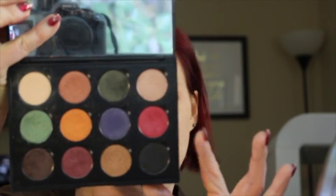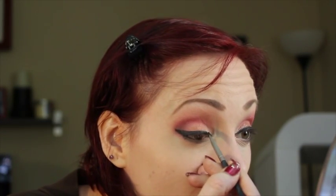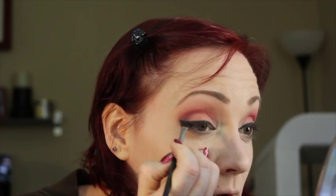So I'm going to go ahead and wet my brush using Fix Plus, but you can use water. And I'm going to dip into this black shade there, which is called Gunmetal, and just go over that liner with it just to add some extra pigmentation because I just don't like that Essence liner. The waterproof one is great. The regular one just isn't as pigmented. The formula is just different. I'm just doing it in this case because I didn't like the way that eyeliner looked. Okay, much better. Now my eyeliner is nice and dark.